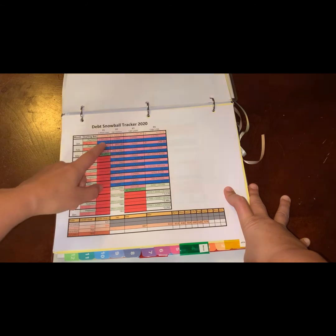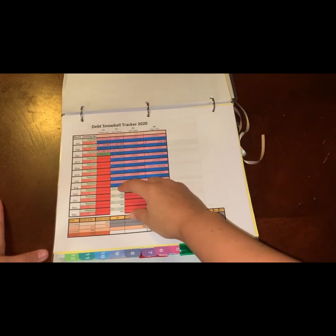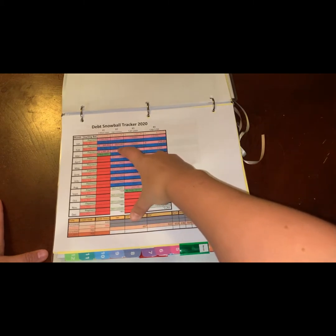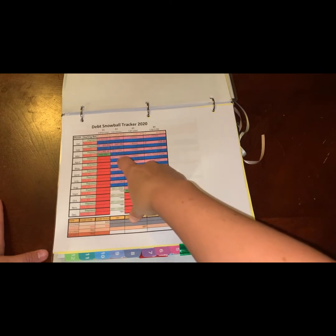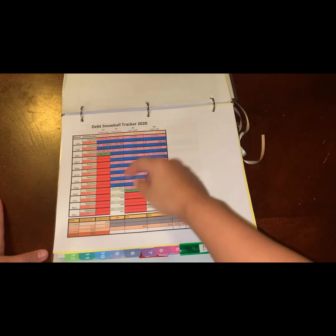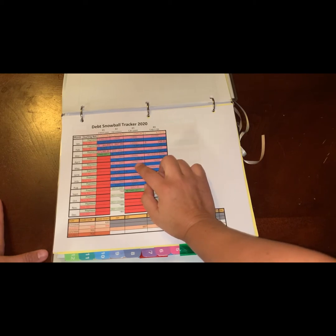Once I paid off that loan, I took that monthly payment and added it to this monthly payment. You see, this monthly payment was only $60. So I added this monthly payment plus the normal payment on this credit card, so it basically doubles the amount every month. I was paying more than the amount needed for my car payment. It was supposed to be $347 and I was paying $500 so that I got that paid off sooner.